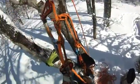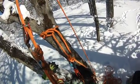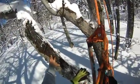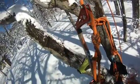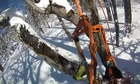And then the next thing that I'll do is I'll bring up a sling, a rigging sling, or an adjustable, and I'll put it on the piece that I'm going to be bolting or cabling into, above where I'm going to be cabling. So if the cable's down here, I'll put it up here, clip the mechanical advantage in. There you go.